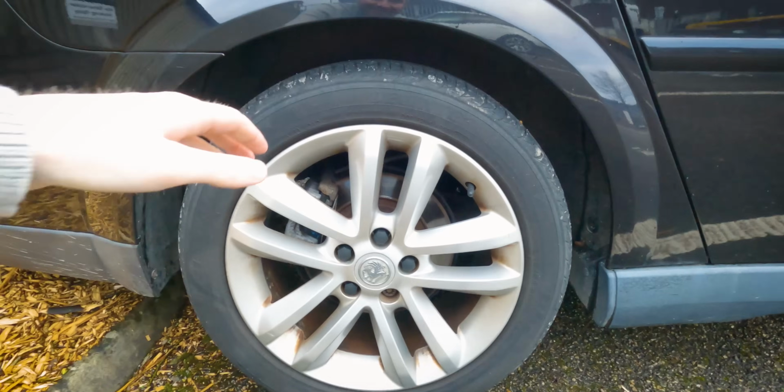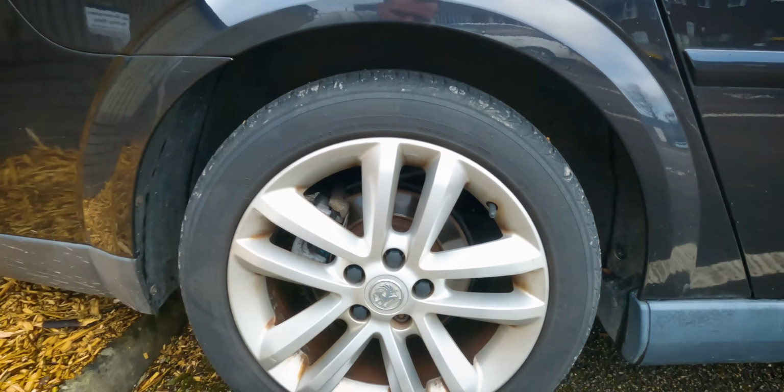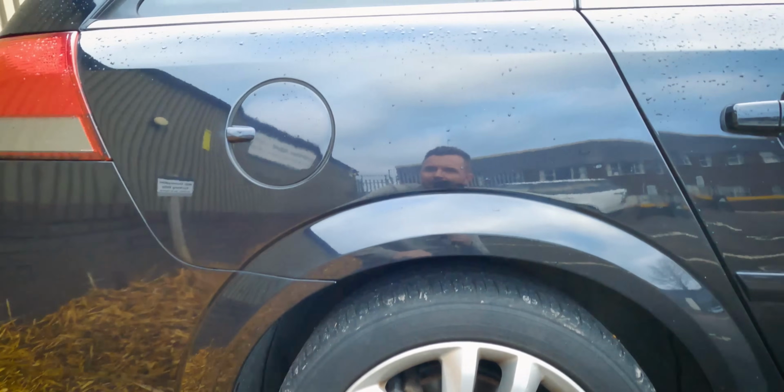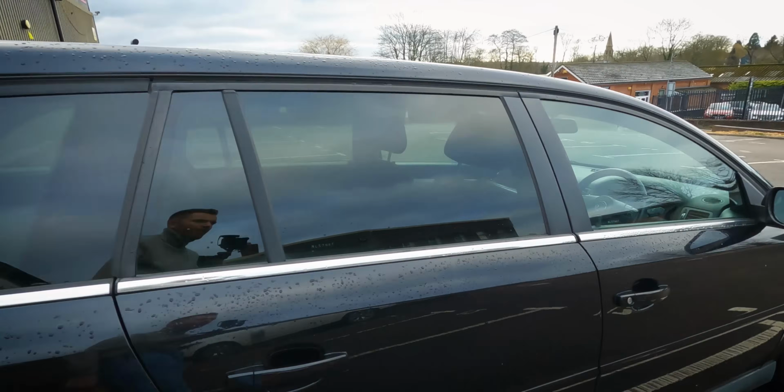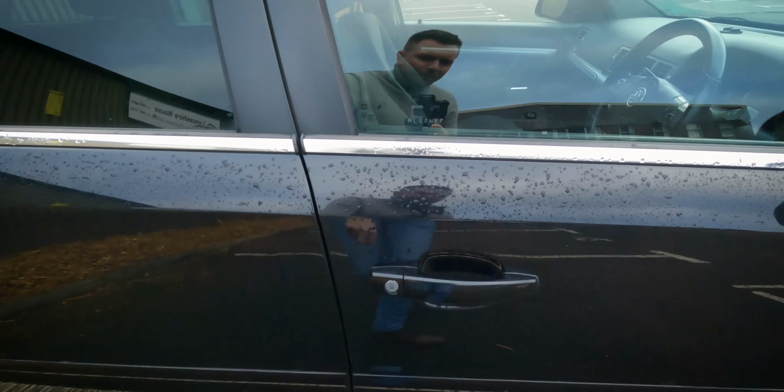On the back, we've got a Delinte. They're not a bad tyre. On about 3.5, 4 mil of tread. Brake discs look okay. Bodywork looks quite bright. Yeah, it's etched on every single pane of glass.